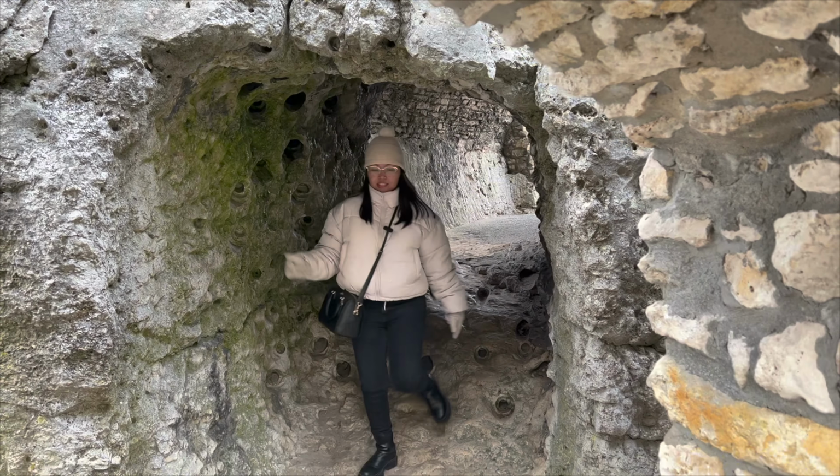So this castle also sits on top of the hill, which I think is a consistent character of most castles in Poland. They're always on the top of the hill. Because again, they built it to protect their area, and it would be easier for them to spot enemies coming if they are on top of the hill.